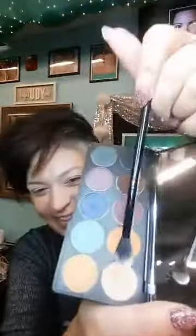All right, so I'm going to go back to this. This is my Dynasty palette, and we're going to use, let's do orange, which the orange color is called Nefertiti. So I'm just going to load it up, knock off the excess, and I'm going to go right in here.